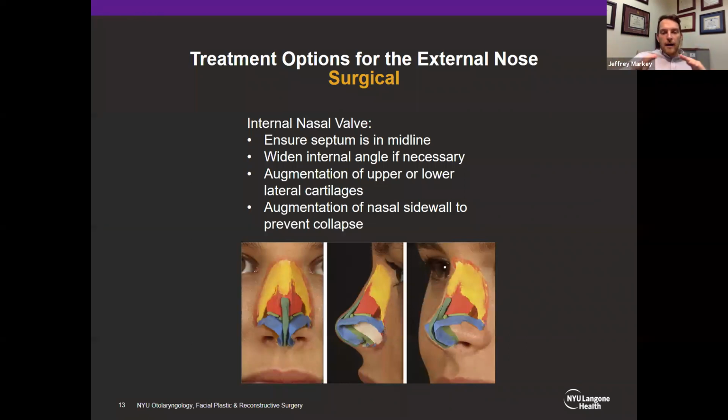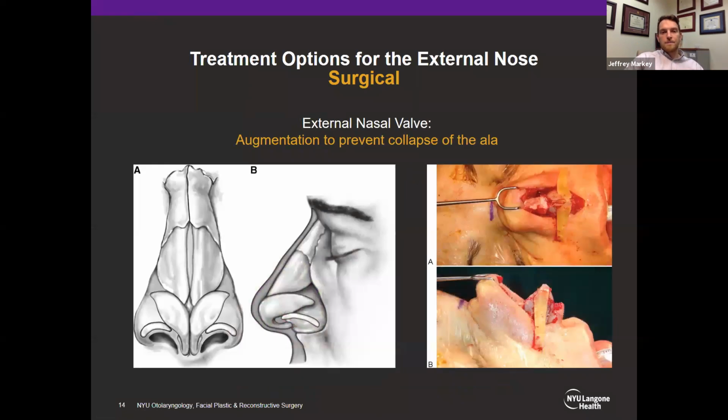And so we'll widen that with grafts that I'll show you in a minute to make sure that air can get in more quickly. And then also augmenting the upper and the lower cartilages to make sure that, again, they don't collapse inward. And then lastly, the sidewall of the nose, where you can see the red part there, making sure that also doesn't collapse when you breathe inward. So we'll move on to the next one.